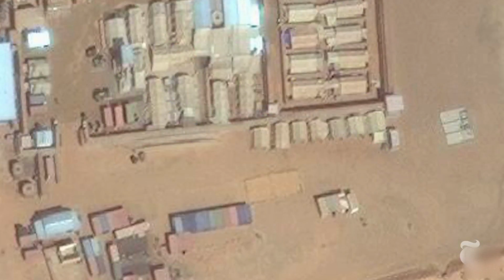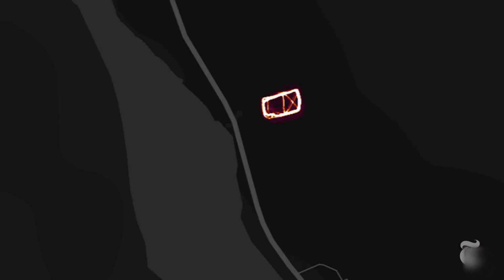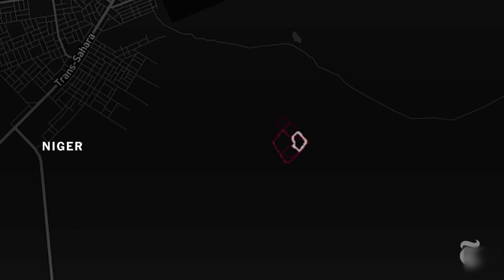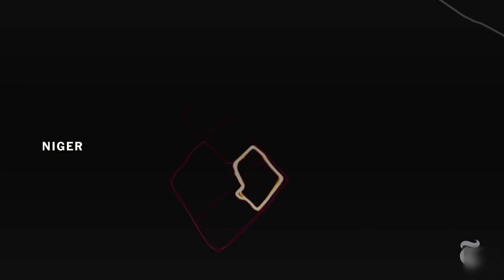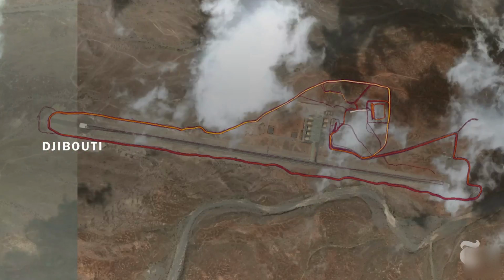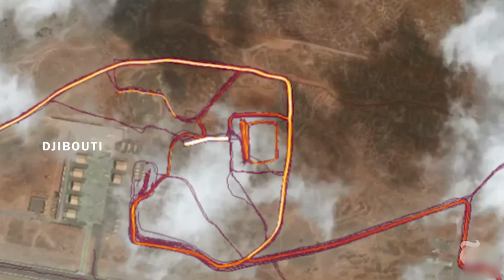A new compound at a French military site in Mali. Strava highlighted the camp in the first place, and no other mapping platforms had marked the site. These US forward operating bases in Afghanistan. The location of a US drone base under construction in Agadez, Niger. And various military facilities in Djibouti, where the US is fighting extremist groups in the Horn of Africa.